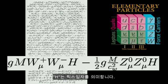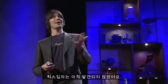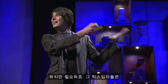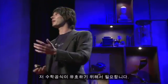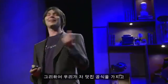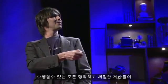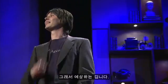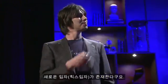Right, H. H stands for Higgs particle. Higgs particles have not been discovered, but they're necessary. They're necessary to make that mathematics work. So all the exquisitely detailed calculations we can do with that wonderful equation wouldn't be possible without an extra bit. So it's a prediction of a new particle.